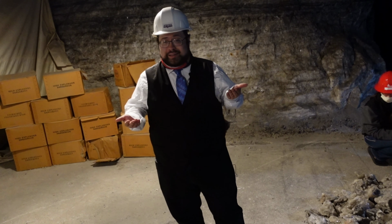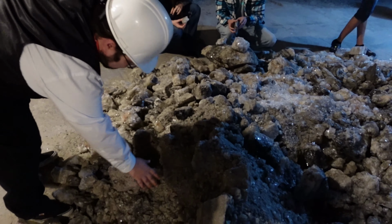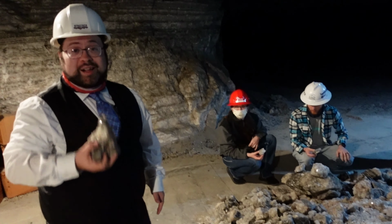And of course, we can't leave the mines without grabbing a piece of rock salt to bring back with us. Let's go.